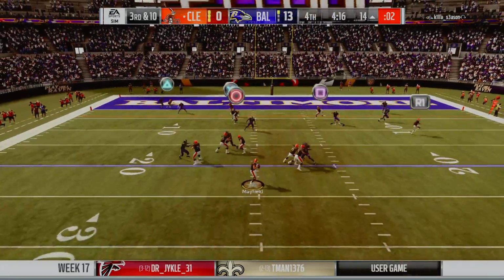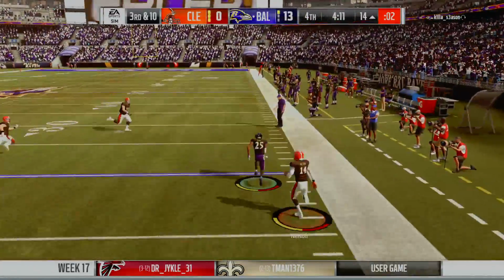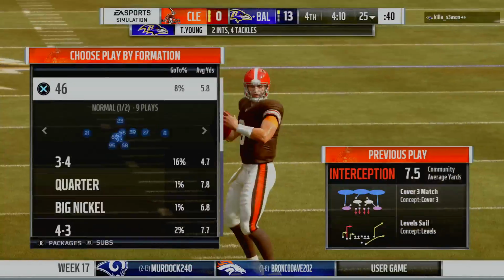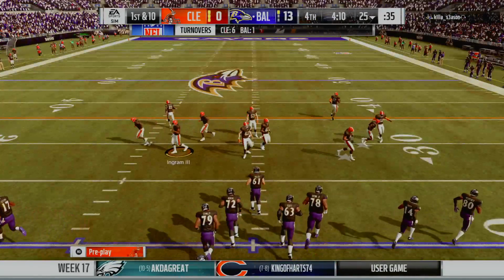They'll throw again. Here's Mayfield. And my goodness, another interception. Picked off by Tavon Young. And he will take it out to the 25-yard line. Just a little bit of a rough stretch. 6 interceptions now in these last 2 weeks combined.